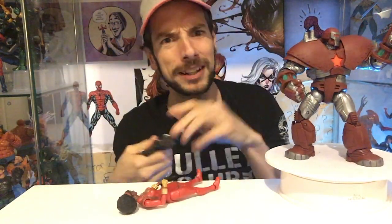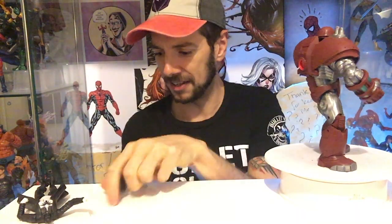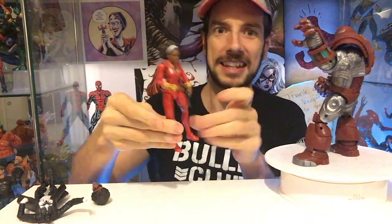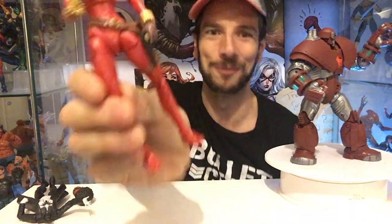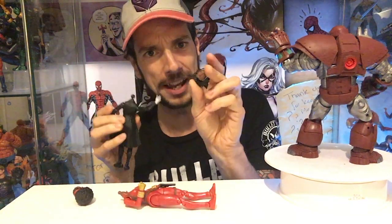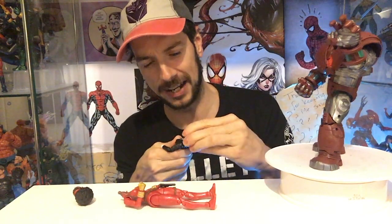Let's do a little head swap and see how this looks. See, I don't want to sacrifice. Unfortunately, the head swap doesn't work because the neck just doesn't match up at all. Actually, I was telling a lie. It wasn't Misty Knight who I put this head on. It was the Ashley Barton Spider-Girl. I've done a head swap with her, and that looks really good.